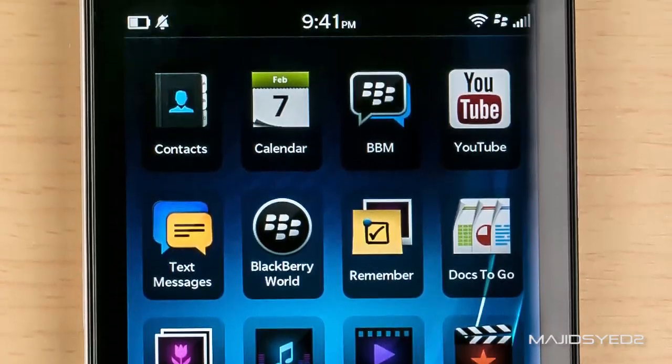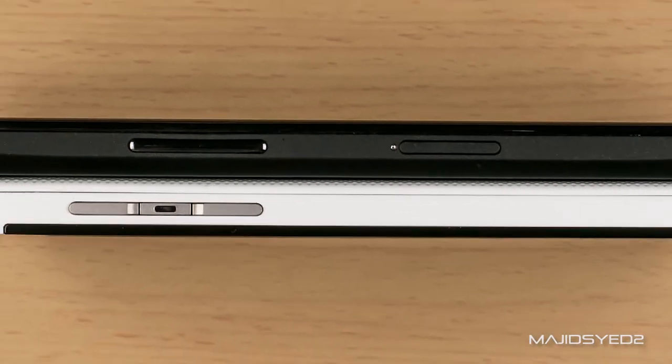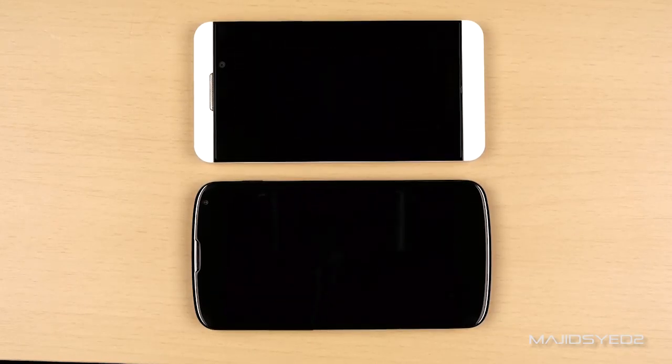Now, in terms of physical dimensions, the Z10 is a bit smaller than the Nexus 4. The Nexus 4 measures 133.9 millimeters in height, 68.7 millimeters in width, which is definitely a bit taller and wider than the Z10, but overall, they are very similar looking phones, and as you can see right over here, they kind of take up the same footprint. Interestingly, they are pretty much identical in terms of thickness. The Nexus 4 is only 0.1 millimeters thicker, and they're pretty much identical in terms of weight too. So if you were to pick up both phones, you would understand that they're pretty much the same physical dimension and weight.